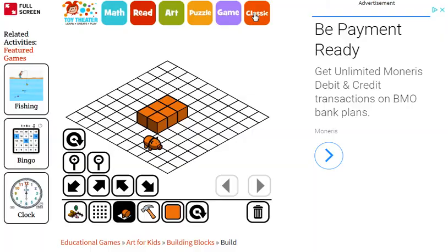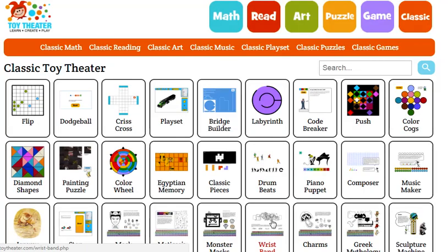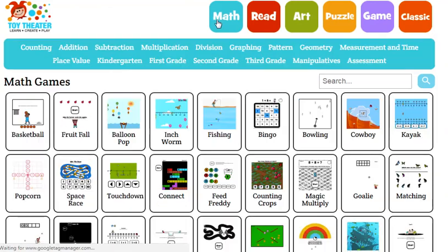In our classic section, there are lots more games. A lot of our original games are found in here, but they're all done in Flash, so they can only be used on a PC, on a computer, and can't be used on tablets or mobile devices. So we've really been working to make sure that all of our newer games, and a lot of the older games we've transferred, are compatible with all mobile devices, because we know that's what's used in the classroom a lot more these days.